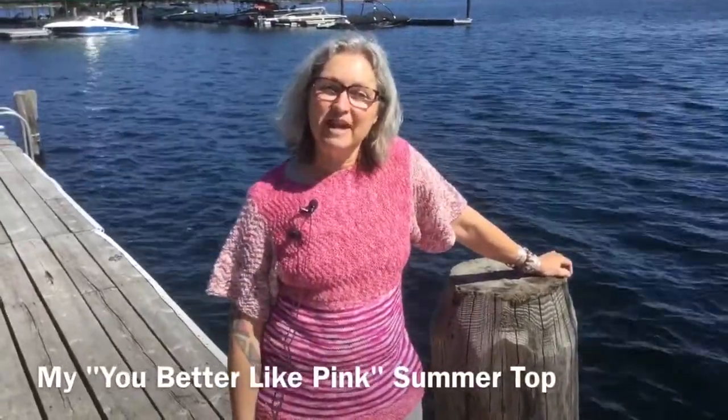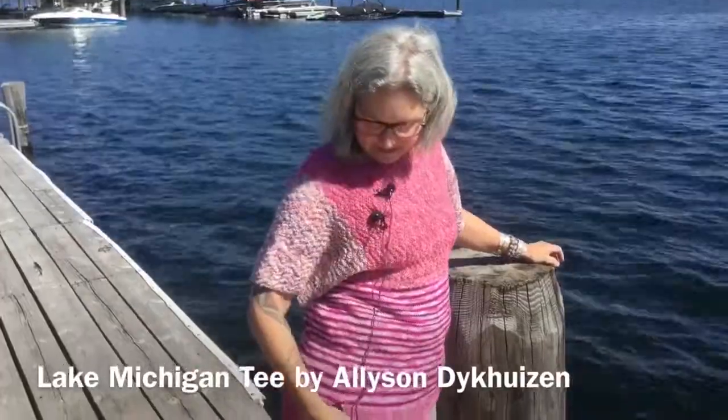The pattern is the Lake Michigan Tee, and one adjustment I did make was I split the sides down here so I would have a little better room for my hips, and I like the way that turned out. Also, my goal when I made this tee was to use stash. I didn't want to have to buy new yarn to make this, so I struggled to find some yarn I had that went with each other.